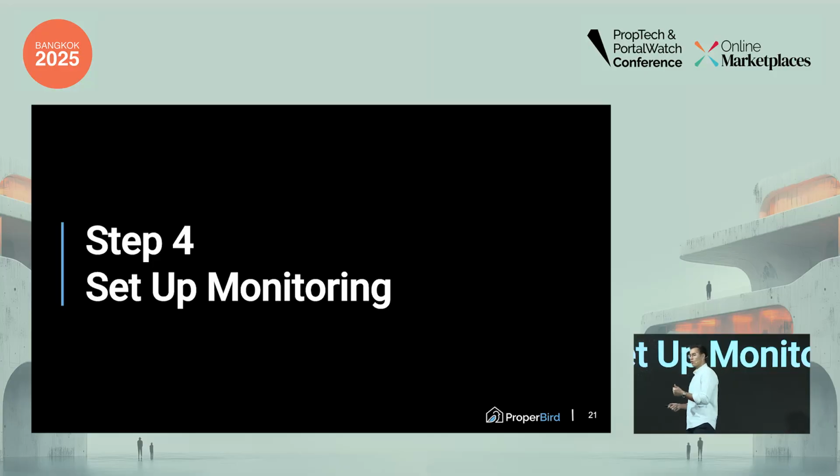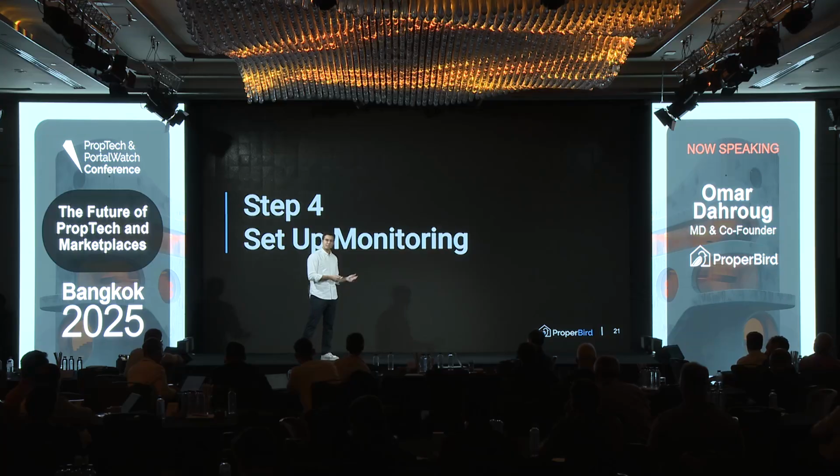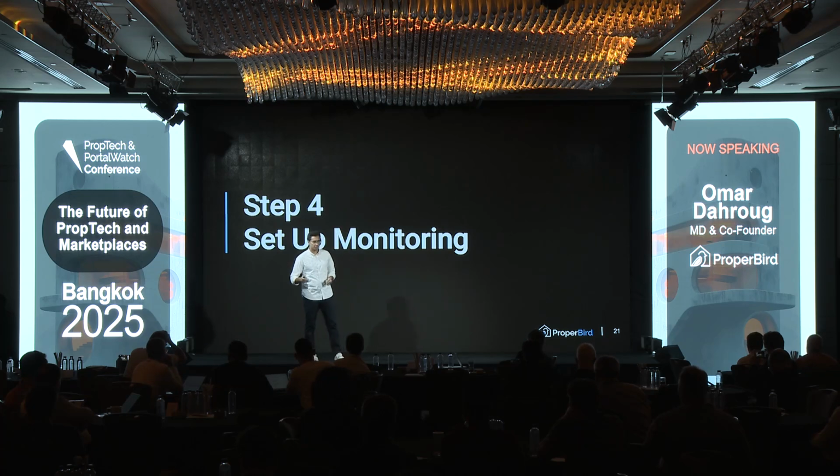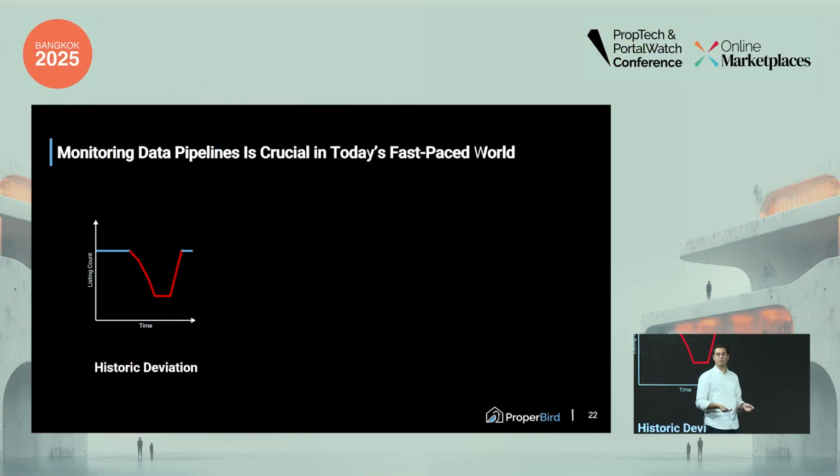Great. So we've written the crawler, we've normalized the data, and now we have a unique data set. Seems like we're done, but there is one more very important step, which is monitoring your data. We live in a very dynamic world where data can change very often. Websites change their structures, so you need to make sure that your pipelines are maintained. One of the tests that we run every single day is historic deviations. We need to make sure that the data counts over time are consistent. If not, we need to fix the crawlers.